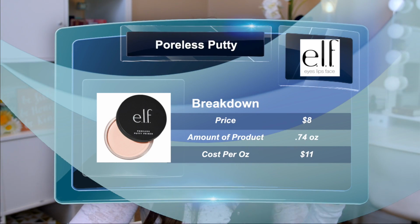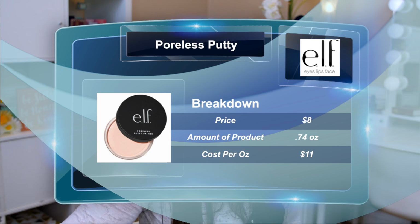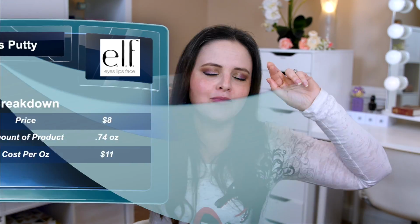And speaking of that, let's talk about a comparable product. The e.l.f. Poreless Putty Primer. I don't have that one, but a lot of people compare the e.l.f. one to this. So let's see if it actually is comparable ingredients. It's $8, 0.74 ounces. So we're talking $11 per ounce. That's a huge difference. And I'm sitting here as I'm looking up, I'm like, please let it be the same.